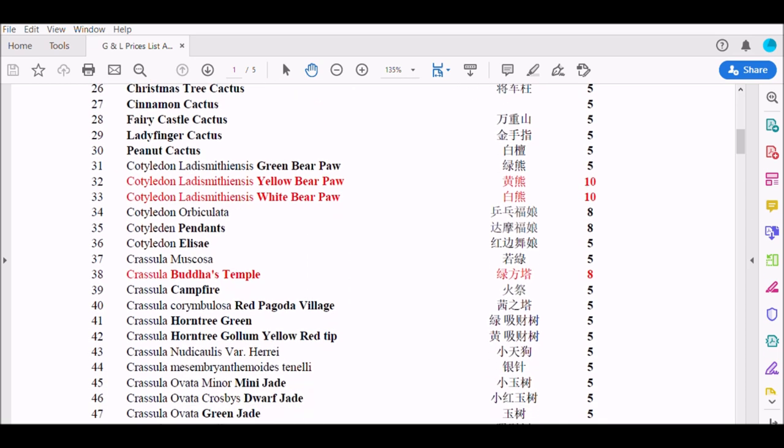He does a lot of bear paw. Again, that's one of my favorite succulents and I have got these from him in the past. The white bear paw, I'm not sure. I think I have that and I was going to order it, but I think I already have that one. And then the cotyledon, whatever way you want to pronounce it. I love those plants.